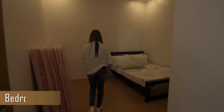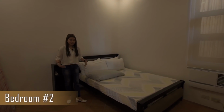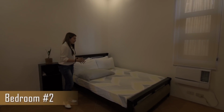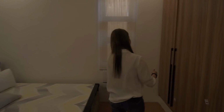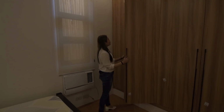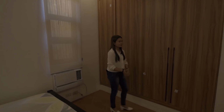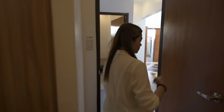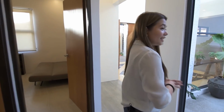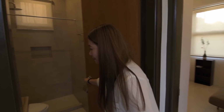So, diba? Sabi ko nga sa inyo that all rooms here are spacious, a lot of space. It has its own air conditioned unit. You have also built-in cabinets for your clothes, your things, your stuff. Right? It's very nice. So when you get this house, you don't need to have like this because you have that already. Okay, so now let's go to your common toilet and bath.